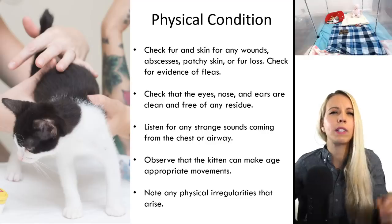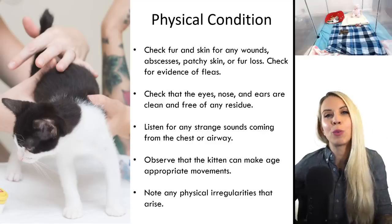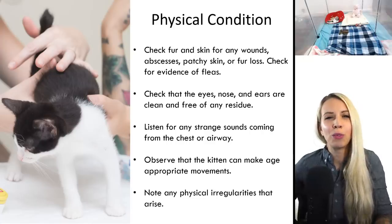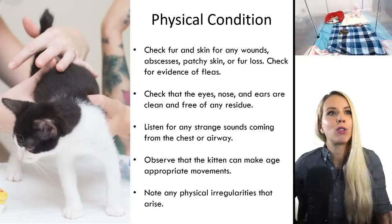Now we're going to talk about physical condition. So you're going to look over your kitten every single day. You do this when they first come in. You do this every single day with them. Hopefully your kittens are seeing a vet when they first come in. But even after that, every single day, you want to be noticing things like checking their fur for any wounds or abscesses.